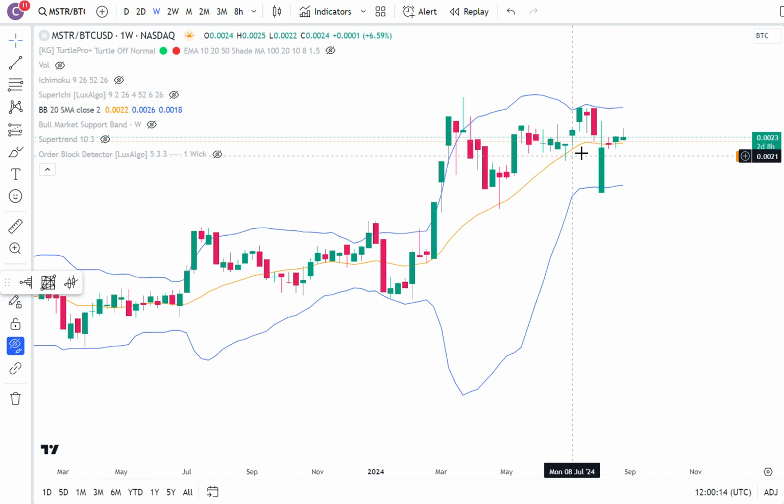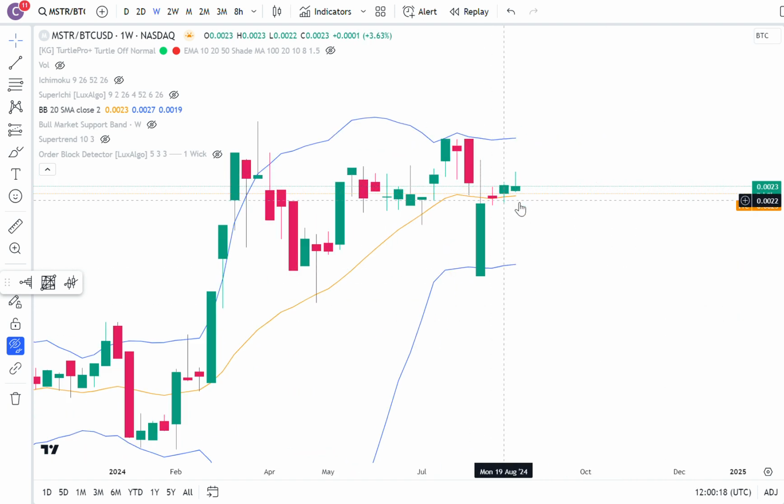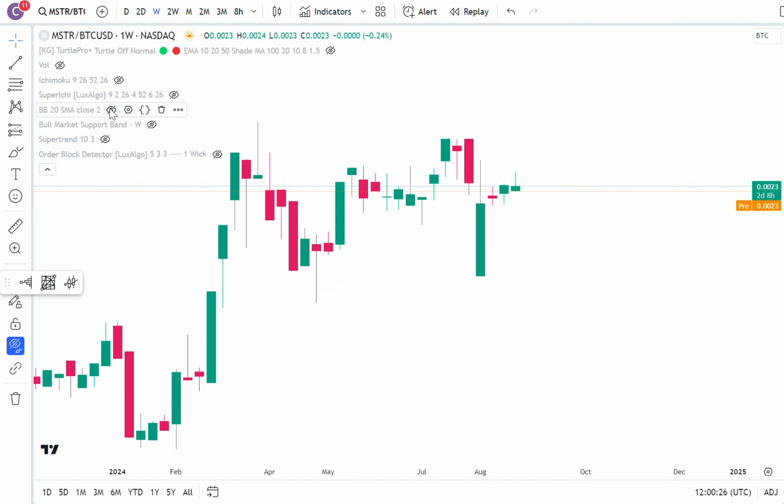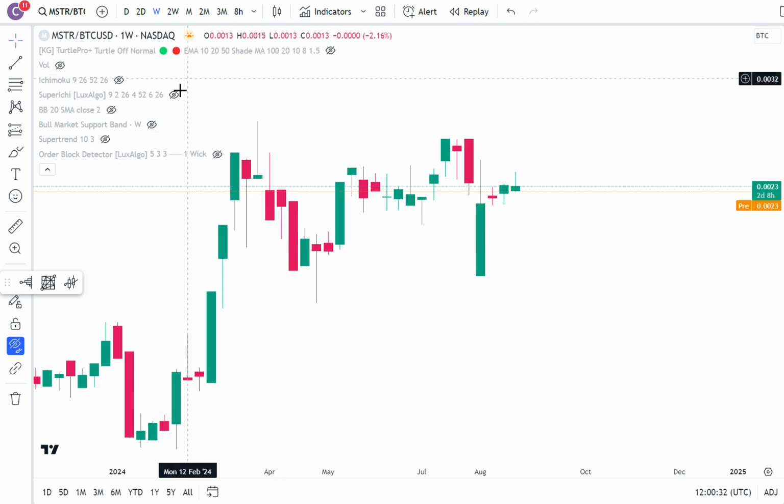On the Bollinger Band, it shows the 20-week over here. You can see that the price of this MSTR over Bitcoin ratio is still above the 20-week moving average, and it's finding pretty good support over here so far. And you can also see on the weekly, Ichimoku is still above the Tenkan and the Kijun, and it just looks a lot more bullish compared to just looking at MicroStrategy, or just looking at Bitcoin alone. And it just looks like it wants to continue to move up.